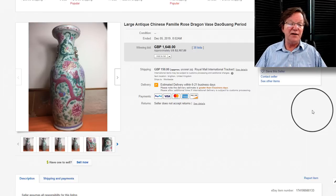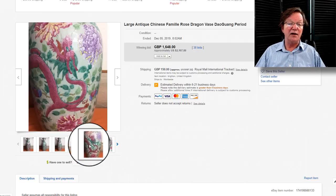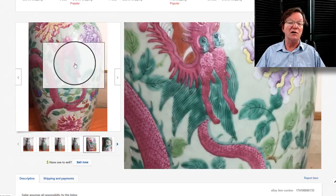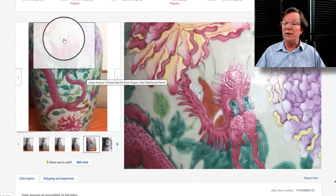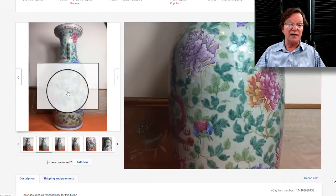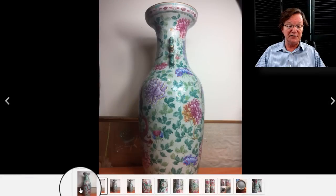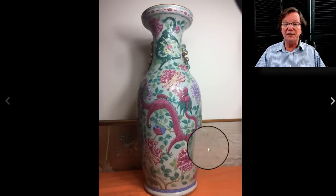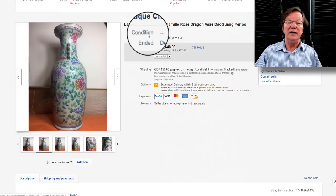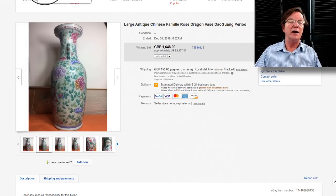And this was a pretty vase, had unusual decoration. The dragon on it was quite good. I loved the way it was very robustly drawn, and the flowers were very robustly drawn. You notice they're very big scale, quite attractive. This is a later 19th century vase. He had it up as Daoguang period. I don't think it was. I think it was probably mid to late 19th century. It doesn't matter. It was a very pretty vase, a quality piece of porcelain, and I think it was a good buy, no matter what.